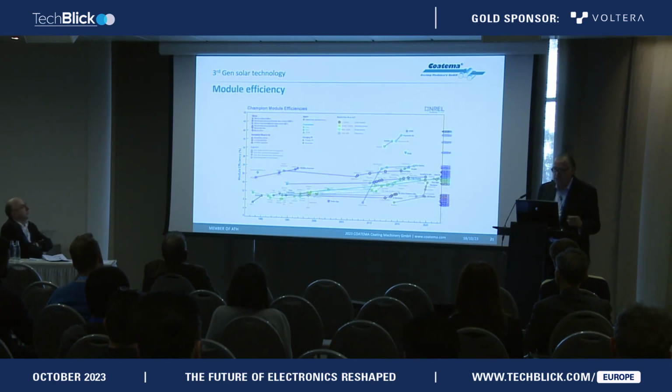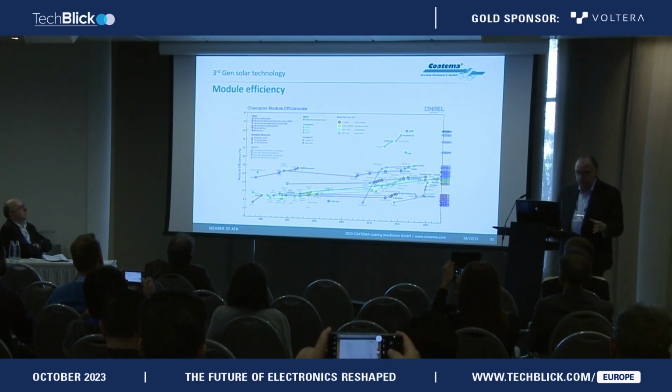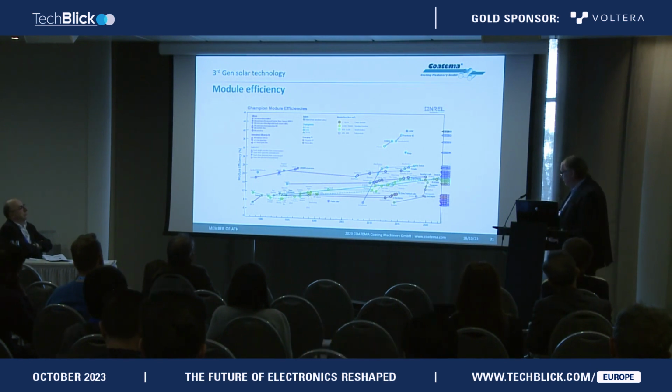And the most important part, as I mentioned, it's module efficiency, because the modules will be on the roof, the modules will be indoor for energy harvesting. And here we have to see that we're always losing 1 to 2% efficiency from coming to the solar cell to the module. Also here we have to work on.